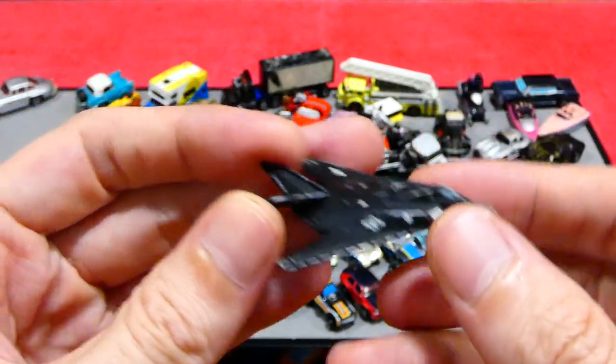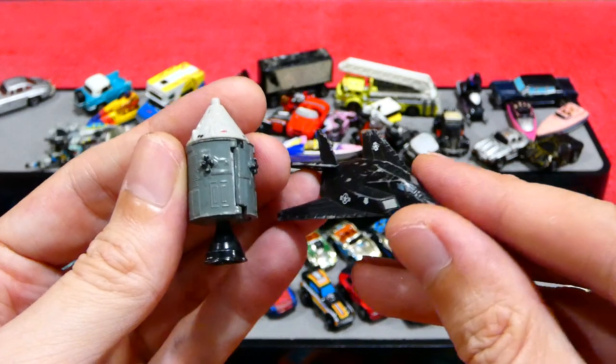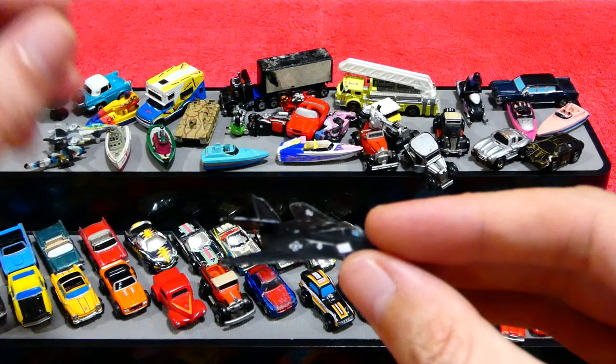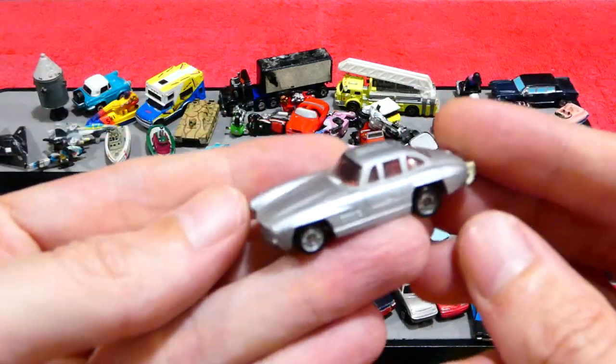This stealth bomber plus the shuttle came in the same packet. Plus there was also kind of like a Mars Rover style thing in the same packaging. In the same set. I think it was actually a NASA set. This isn't actually a Micro Machine.